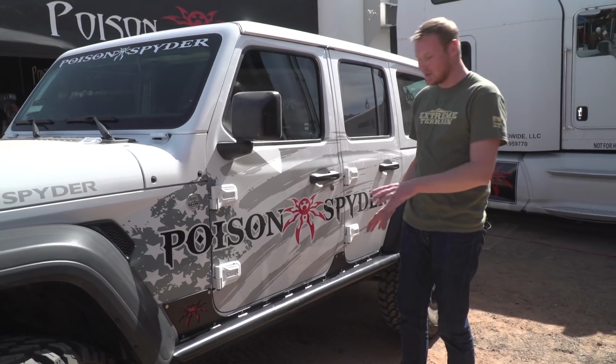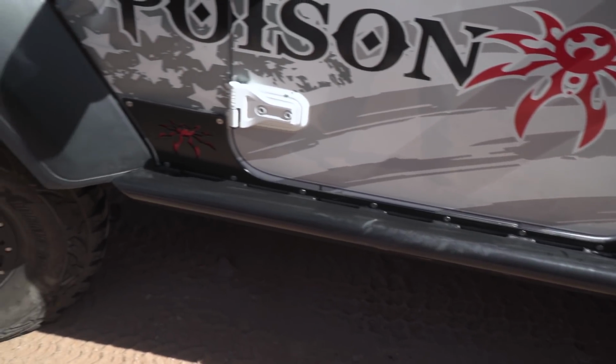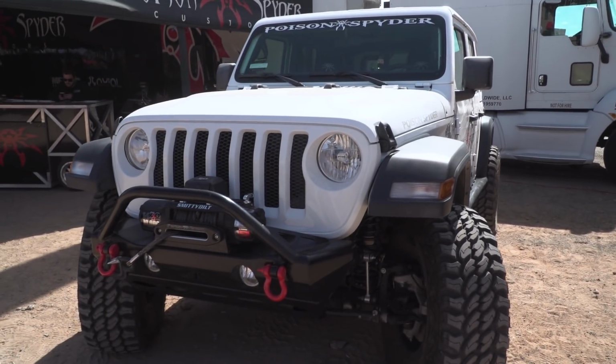I really like the way this thing looks. It gives you that end-to-end protection really from fender flare to fender flare, and you know coming from Poison Spider that's going to be really high quality and give you some great protection. I'm super excited to have this type of stuff coming to the site.